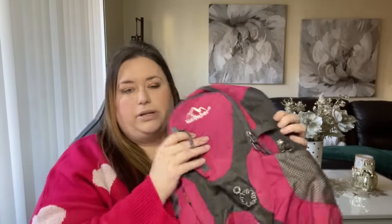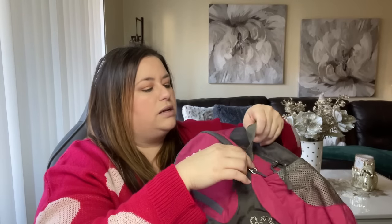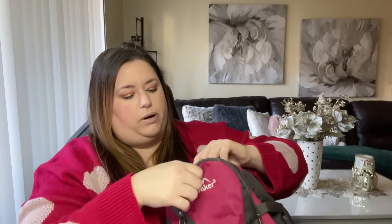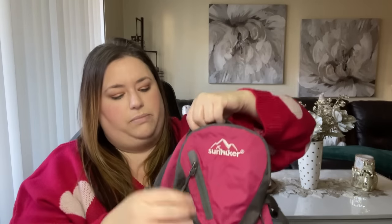This also comes in a bunch of different colors. So I think there's lime green, there's black, there's orange, there's obviously hot pink. I think there might be a teal or purple one, but tons of different options. And then it also has these outside little spots where you can hook things onto it, like right here if needed, little carabiner hooks if you'd like to. And then it has two different compartments. So there's this front compartment here, and it has a little divided section there so you can keep things organized.